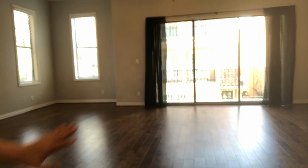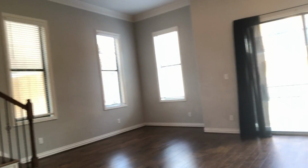What is really popular now are large islands like this one. This is a 7-foot island, very, very expansive, great for spreading out a buffet to entertain guests, and also to park some bar stools up here on this side. And a very open floor plan with your dining room here where the chandelier is, and then the living room, just a seamless living space, so you have flexibility in terms of where you put things.